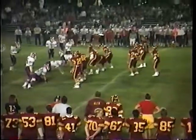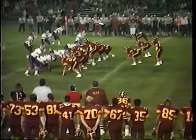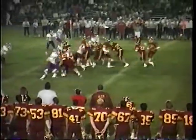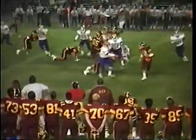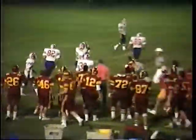Here come the Tigers, 3rd and 6. 4:47 remaining, first quarter. Tigers in the I formation behind Phipps, the quarterback. Takes a snap from Selvey, and it's a reverse. Breeze over the 45, and he's driven out of bounds at the 43-yard line.